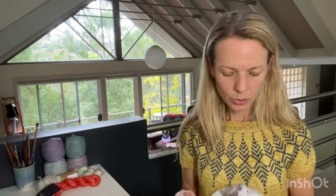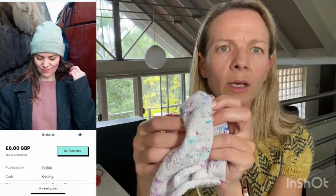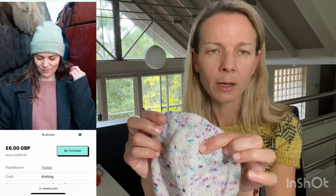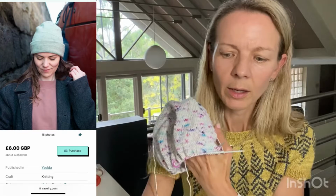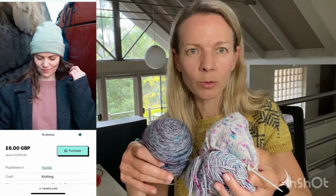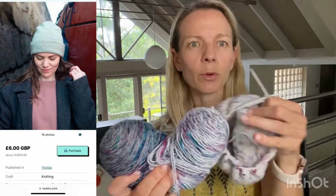My second new cast-on, new WIP, is another Musselburgh hat. And so I've done all the increases. For me, I just feel like I'm happiest when I've got all the increases done, and then it's just round and round and round. And I'm going to be doing this color, and then it will be this contrast color for the brim, and then this color for the other body section. So this will be the brim for each one, and it's reversible. So it'll either be this main with the brim, or this with the brim. So we'll see how that goes.